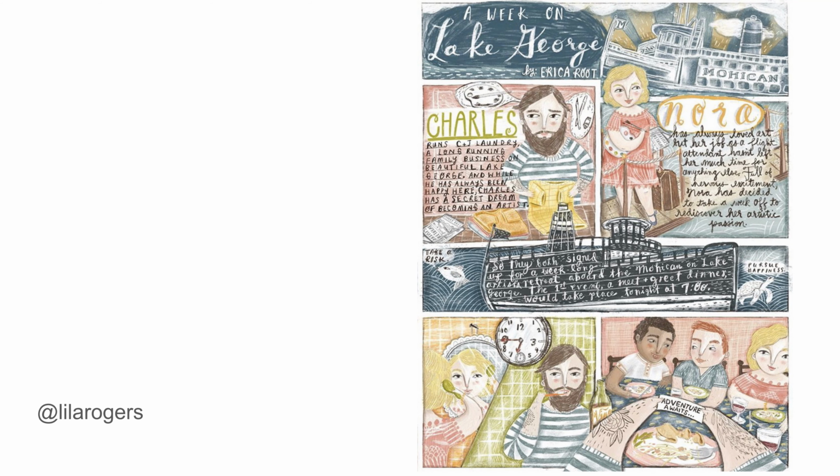This is another example by Lila Rogers. This is just a short comic, and in this one, the lettering just has a really nice whimsical feel to it that fits the story and fits the characters.